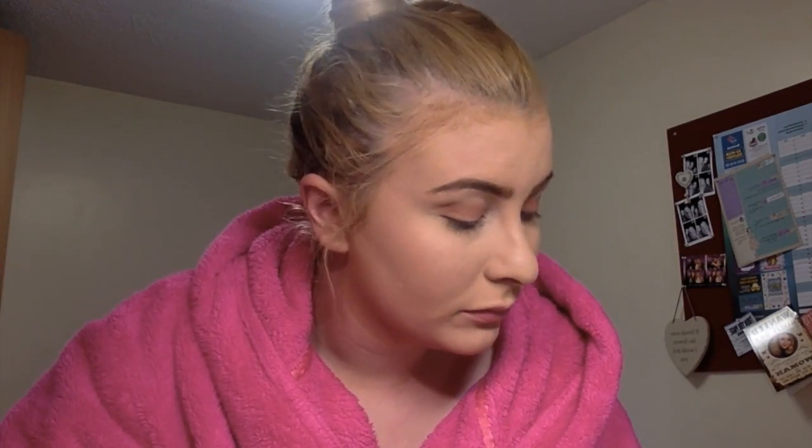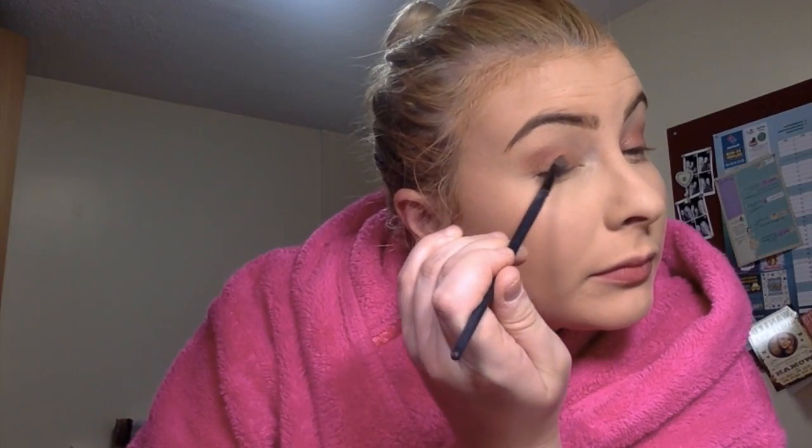Next I'm taking the shade Warm on a flatter brush, which is a bit more of a pinky colour, and applying that all over the lid. Then I'm taking the shade Trick from the Naked 3 palette and putting that all over the lid on top. It's just a bit more of a shimmery colour to give it more glitter.